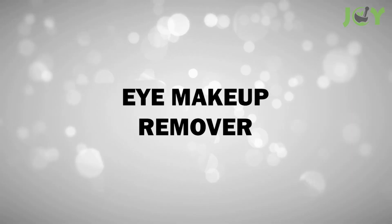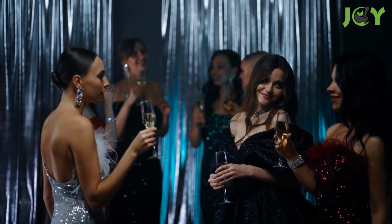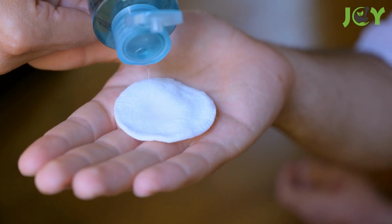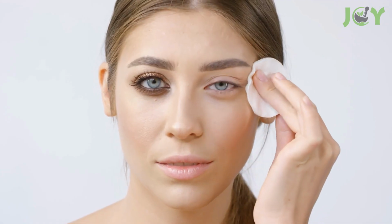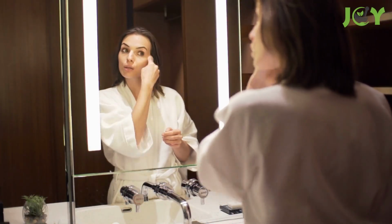Number 2. Eye makeup remover. That smoky eye looks great at 8 p.m., but by midnight, it's more raccoon than ravishing. Baby oil on a cotton ball gently removes the remnants of your makeup masterpiece without tugging at your delicate eye area. This method is economical and also kind to your skin, as it prevents the dryness and irritation often caused by commercial makeup removers.